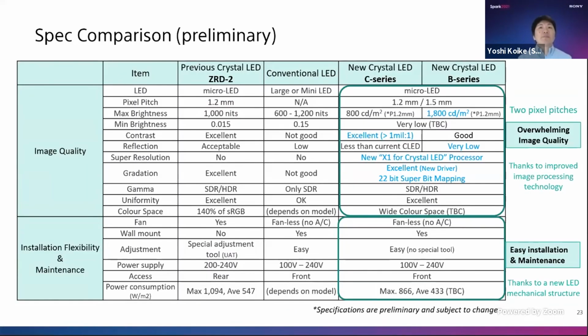Okay, next, let me show a preliminary spec comparison. On the left side is the current Crystal LED GRD2, and in the center is standard LED. On the right side are the 2 new series for the new Crystal LED. First, both C series and B series use micro LED and come in 2 pixel pitches. And C series has 800 candela per square meter and over 1 million to 1 contrast ratio.